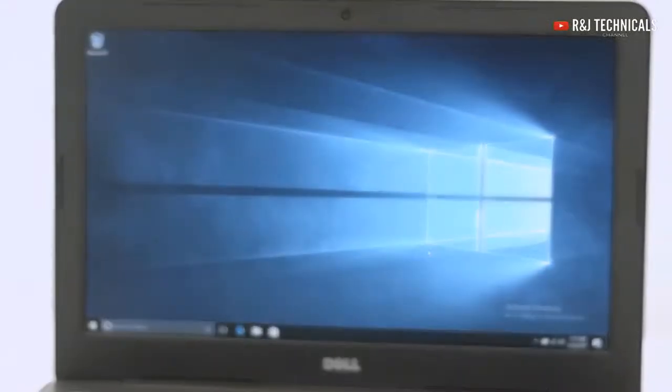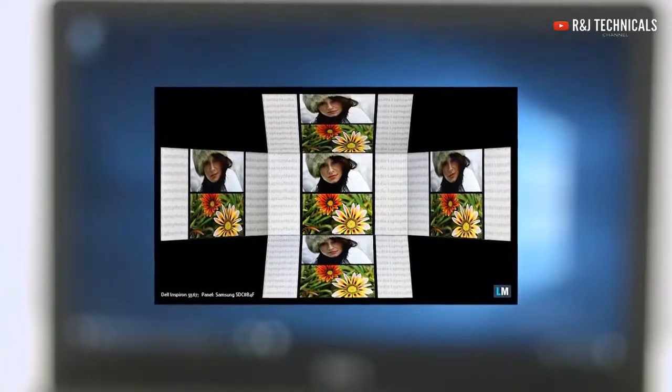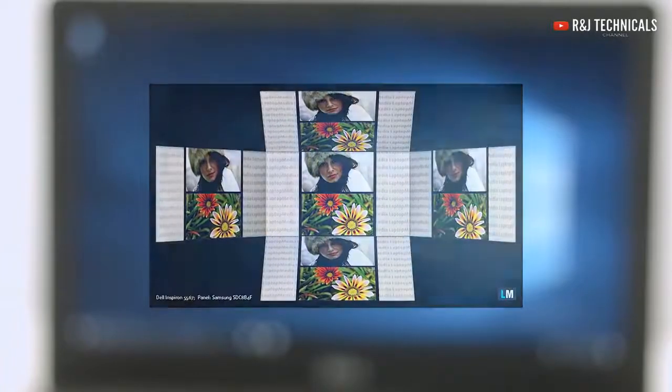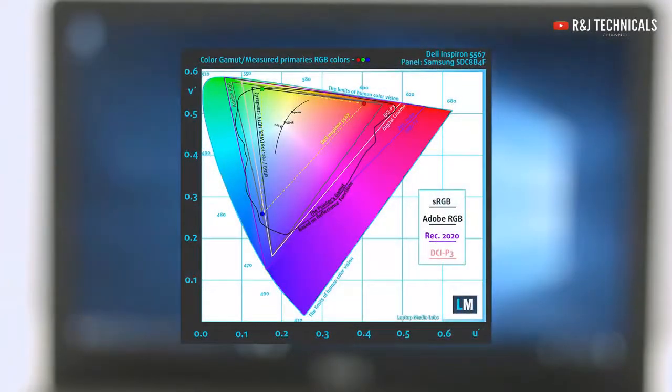The notebook uses a Full HD IPS panel. Viewing angles are excellent. We've recorded a decent maximum brightness on the panel of 280 nits, while the color temperature is really close to the optimal 6500K. The display covers about 58% of the sRGB color gamut, suggesting that the used IPS panel here is budget friendly.